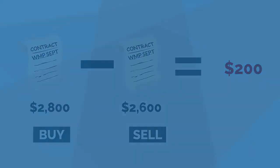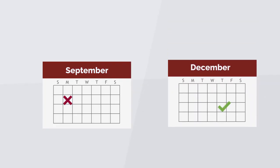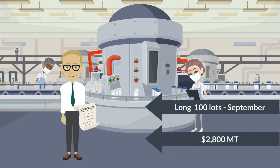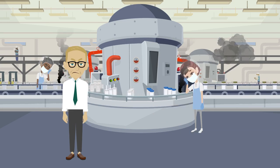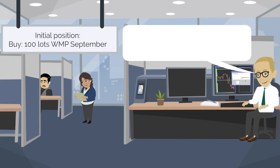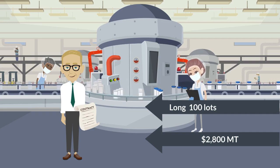To roll a position, a trader will offset their current position and establish a new position for a contract further in the future. For example, Steve, our procurement manager, who was long 100 whole milk powder futures contracts expiring in September, finds out that due to a breakdown in his drinks factory, he now doesn't need to buy physical whole milk powder until December. Steve will sell 100 September whole milk powder futures contracts and buy 100 whole milk powder contracts in December to extend or roll his futures position forward.